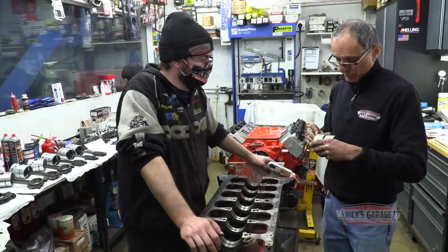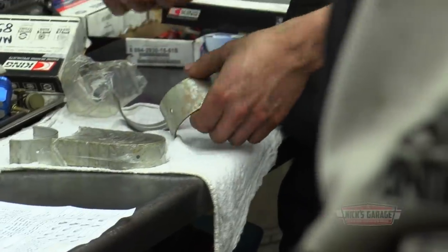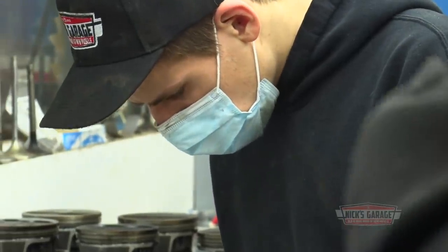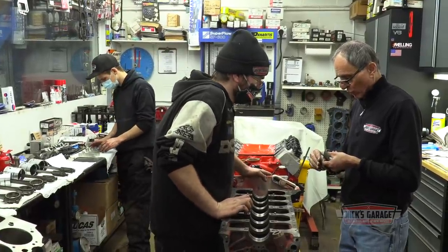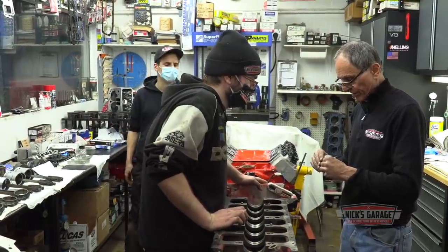I have to look at these numbers really well. I don't want to make a mistake. These are County bearings. Are they all the same width? Yes. You have to look at everything, because it doesn't tell you which main cap it goes on. Here's another, see this one, 788. Yes, 788.1, they're all the same number.